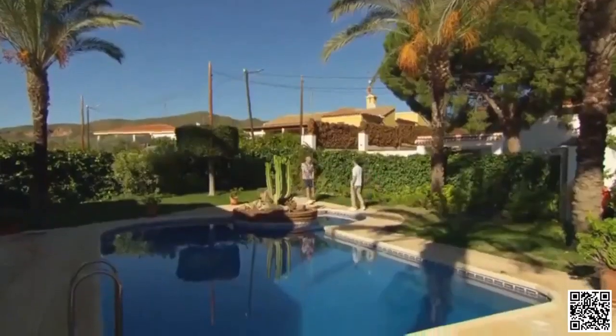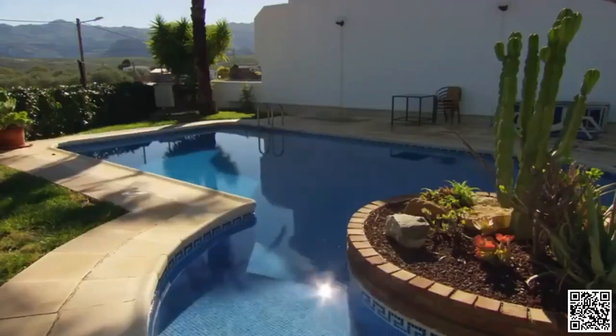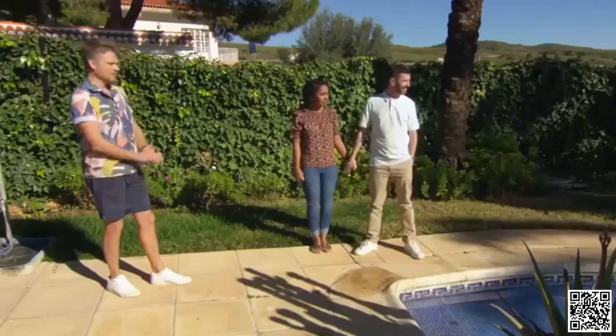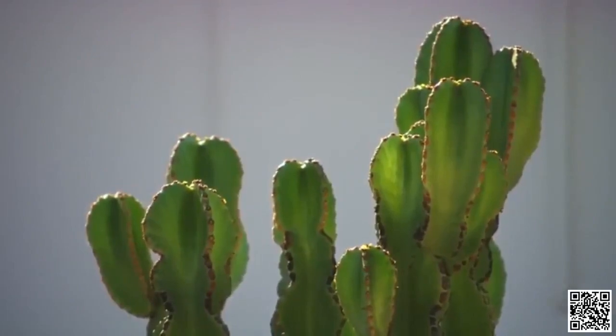How about this pool area, huh? Very nice. Kind of feels like a private garden, doesn't it? It does, it's got that feeling to it. Nice bit of grounds around the edge of the pool, overlooking the mountains. Look, a bit of a prickly subject now, I hope you don't mind, but what do you think of the cactus? I like it. It's a nice feature. I think it looks great. Yeah, it is great, isn't it?